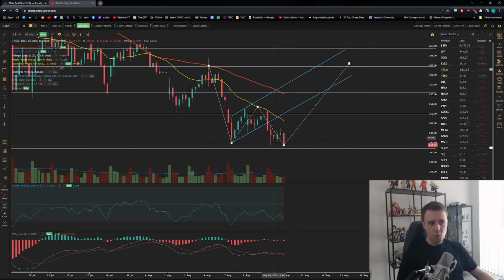It's looking a little bit wonky, right? But again, even if this were to play out, keep in mind, even in theory, if this pattern were to play out, which is a bullish pattern, double bottom, it's a very small time frame pattern, right? It's not a massive double bottom. It's not some crazy one that'll give us some insane rally to like 300. It's a small one.